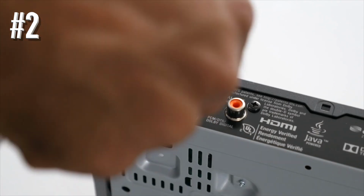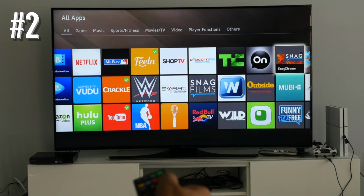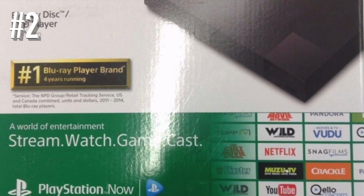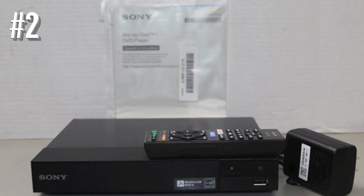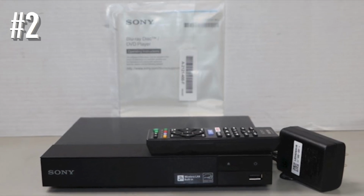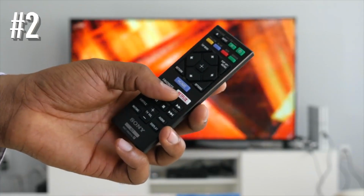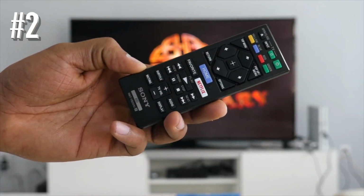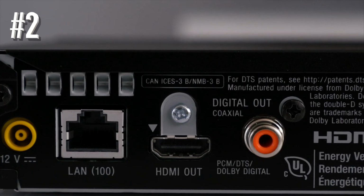It's a top budget player, beating out similarly priced models like the LG BP-M35. As with all budget options, you have to know about the downsides before you buy. The BDP-S3700 is a superb player, but it's not perfect. Our main issue was with the clumsy implementation of the PlayStation Now app. If you're interested in using that app, we suggest going for the PlayStation 4 Pro discussed here. There are also a few issues with lag, particularly when inputting text. Regardless, these are minor inconveniences, and for those who want a simple and effective Blu-ray experience, we would recommend this player.